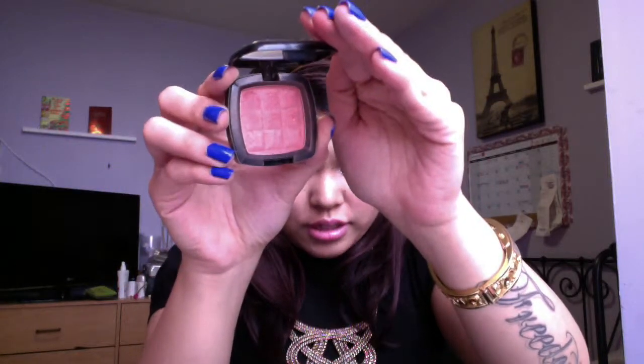Moving on to, still the face, obviously, duh. Moving on to blushes. I have 3 blushes over here that I got all in a pack online. And this one is called Pinched. Let me just open that up for you. Pinched, which is, this is not really doing much, is it? Well, if I do this, it will.